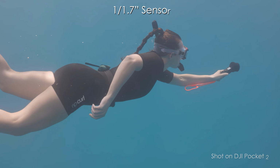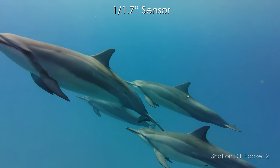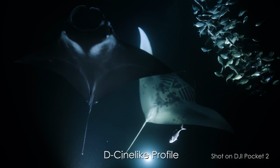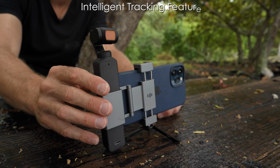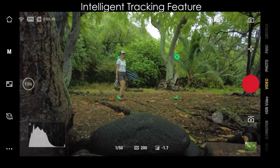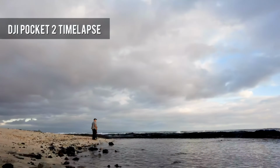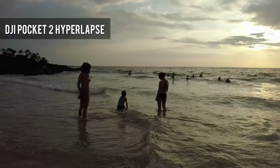The 1/1.7-inch sensor provides good image quality in well-lit conditions, while the D-Cine-like profile offers flexibility for color grading. Its intelligent tracking feature automatically follows subjects, making it ideal for solo content creators. The camera includes versatile shooting modes like time-lapse, motion-lapse, and hyperlapse.